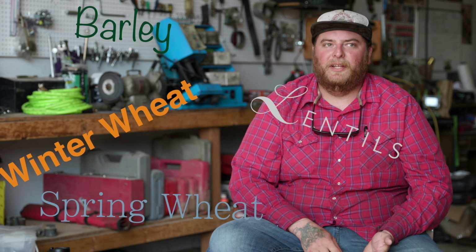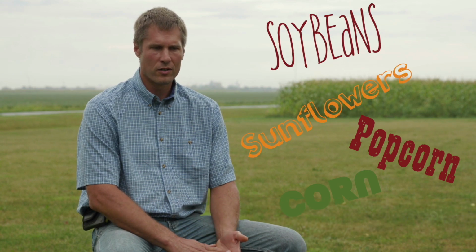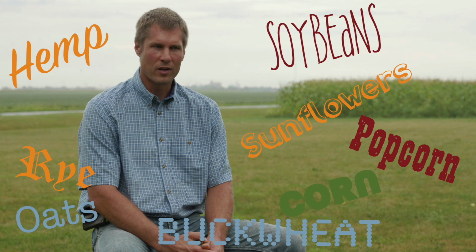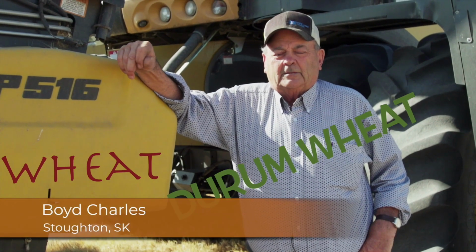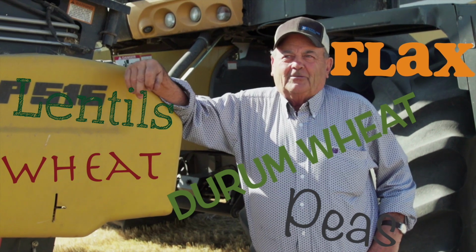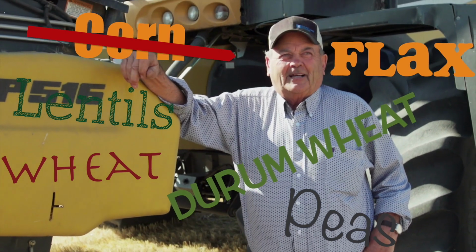So some of the crops we grow are winter wheat, spring wheat, barley, lentils, chickpeas, mustard, millet, flax. This year we've got popcorn, corn, soybeans. Sunflower was new this year. We've done buckwheat and hemp in the past, various cereals, oats, rye. Haven't been able to get wheat in the past couple of years. Done some triticale in the past, and then all the various covers, and durum wheat, peas, and lentils, flax. We're even trying to row crop some corn this year, but that's not going so well because we don't get enough moisture here to actually sustain corn.